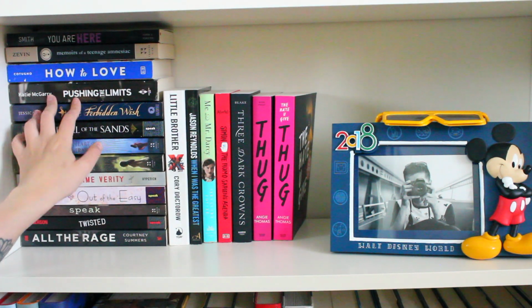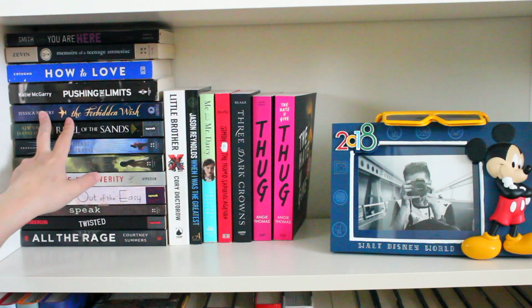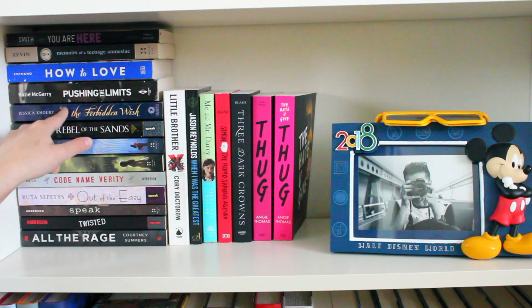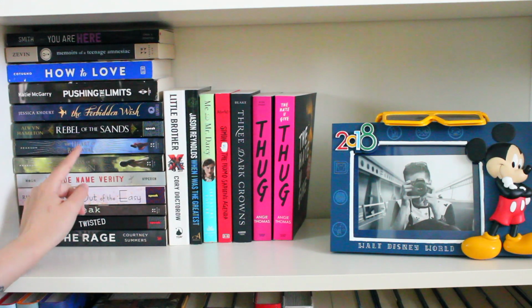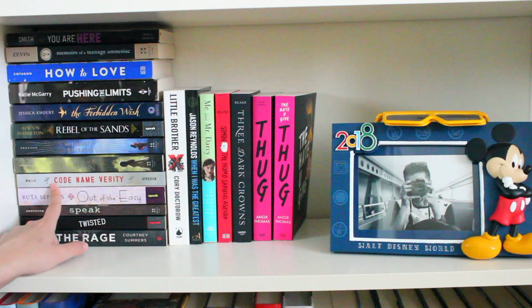I haven't read that. Pushing the Limits by Katie McGarry. This is signed, but also haven't read that. Forbidden Wish by Jessica Khoury, haven't read that. That one's also signed. Rebel of the Sands, haven't read that. Heart of Betrayal, Kiss of Deception, also signed, haven't read those. Codename Verity by, is it Alison Wine or Elizabeth Wine? Haven't read this one. Out of Easy by Ruta Sepetys. I hear this is really amazing, but I haven't read it.